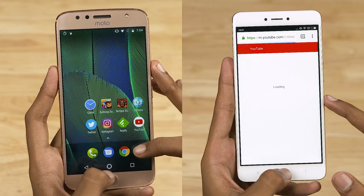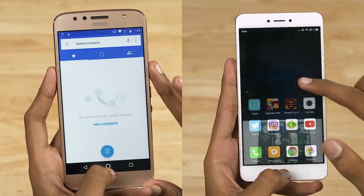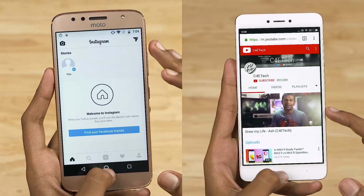The Moto G5 Plus finishes the performance round in 1 minute and 2 seconds, and the Redmi Note 4 finishes the round in 1 minute and 10 seconds. Moving on to memory management.